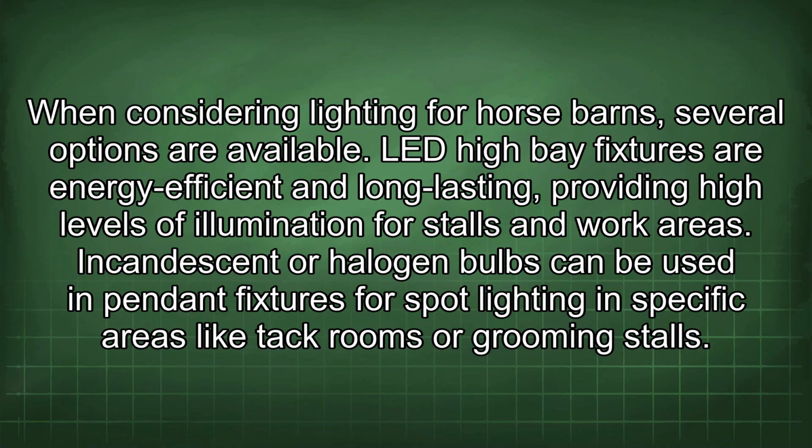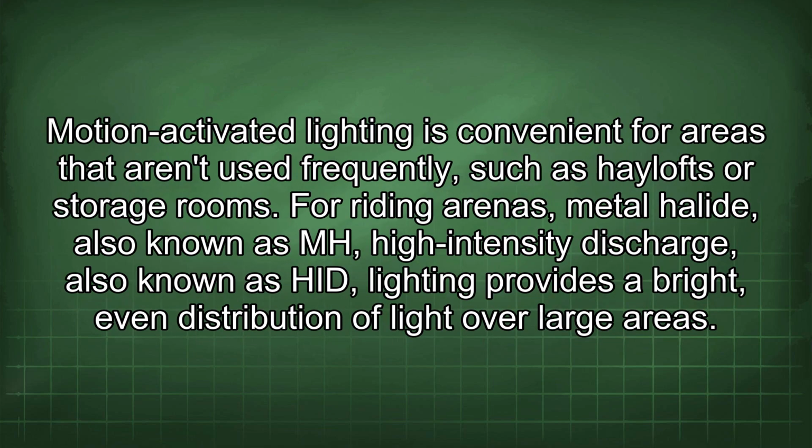When considering lighting for horse barns, several options are available. LED high bay fixtures are energy efficient and long-lasting, providing high levels of illumination for stalls and work areas. Incandescent or halogen bulbs can be used in pendant fixtures for spot lighting in specific areas like tack rooms or grooming stalls. Motion-activated lighting is convenient for areas that aren't used frequently, such as haylofts or storage rooms.